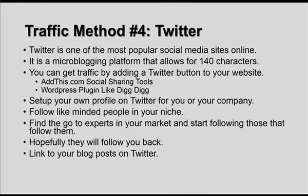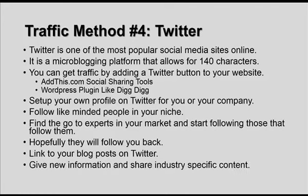You could link to your blog post on Twitter. It's an excellent way to get your blog post indexed and to start getting exposure, even if you have next to no followers. At the very minimum, spend 15 minutes a day building your Twitter out, because it's really good for getting social shares and those types of things as well. Give new information and share industry specific content. It doesn't always have to be your blog post. Just give industry specific news and content, launch updates, interesting products, interesting articles. Those types of things are going to get people interested in what you have to offer.